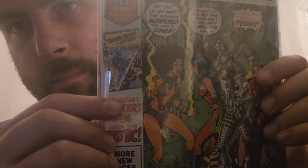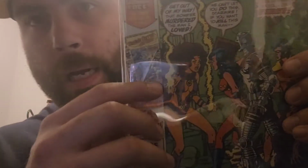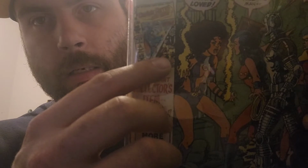Next up, we have New Teen Titans number 16, the first appearance of Captain Carrot, one of my favorite stupid, dumb, zealous characters. And there's the book right there. Captain Carrot is on the cover right here, so it's also the first cover of Captain Carrot as well. No controversy there.